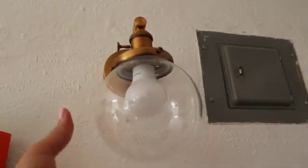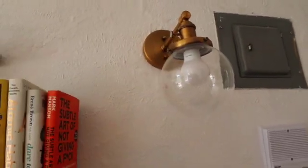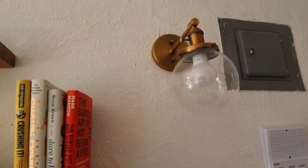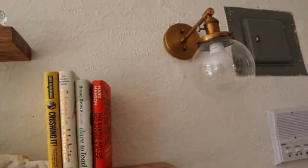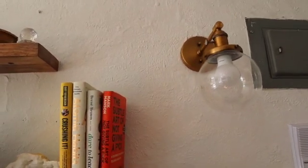And then right over here is a little wall lamp. It was actually put in here before I moved in, and then I exchanged it for one that was more rustic. So I just used TaskRabbit to put it onto my wall.